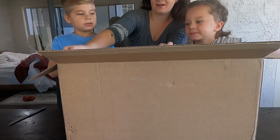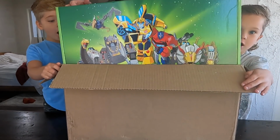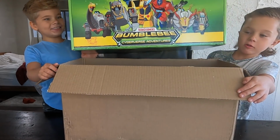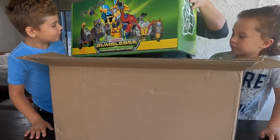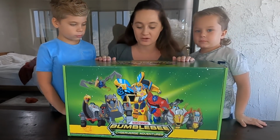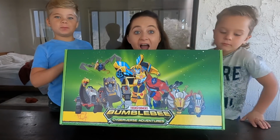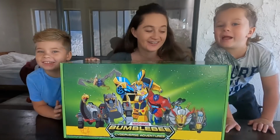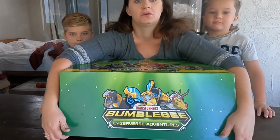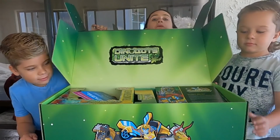All right, let me slide it out. Ready? 3, 2. Whoa! Is it heavy? It is kind of heavy. Can you move that box out of the way? That's so cool. Okay, so we've got the Transformers Bumblebee Cyberverse Adventure Box right here. Adventure box. All right, 3, 2. Whoa! What do we got?